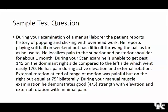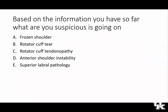Got it? Slow down. That's all right. All right, got it now? So those are your potential answers.